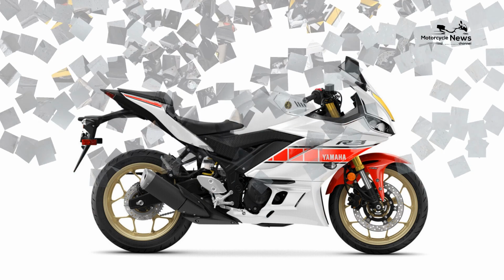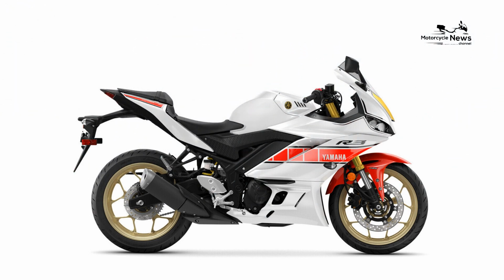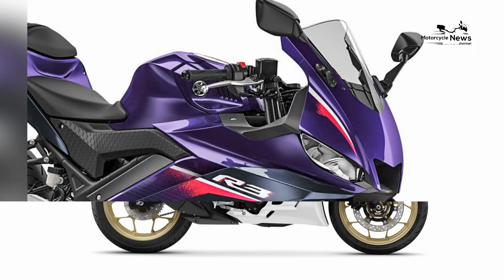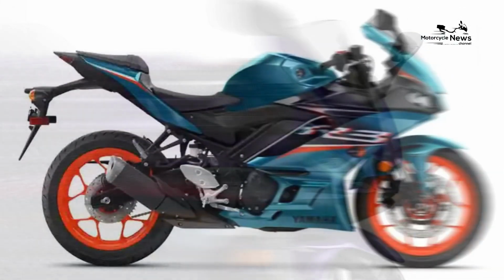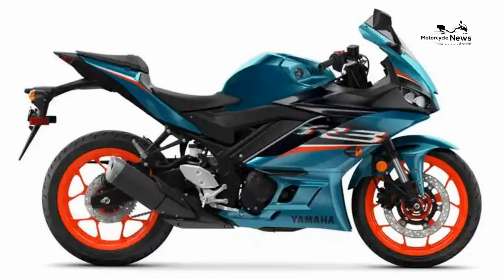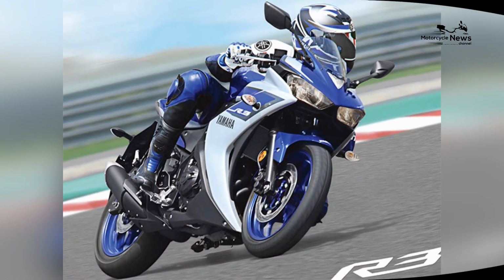Safety features. Many YZF-R3 models come equipped with advanced safety features, including ABS, the anti-lock braking system. These enhancements bolster braking performance and control, especially in challenging road conditions.